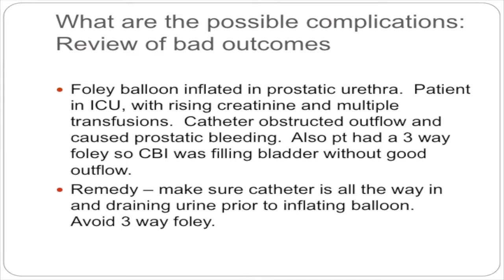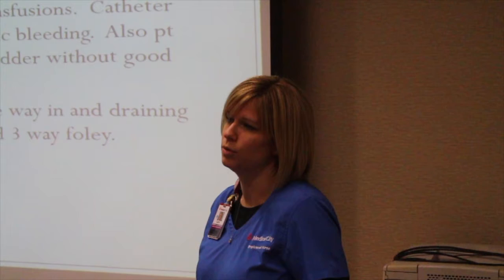The patient also had a three-way Foley, so we were filling up the bladder even more, and the patient wasn't able to get anything out. It didn't have any good outflow. So make sure that the Foley catheter is in all the way before we actually inflate the balloon. And this particular urologist that I was working with felt that with the three-way we were doing more damage than good, but I think that we're able to insert a three-way Foley catheter and still feel good with the care that we're delivering for the patient.